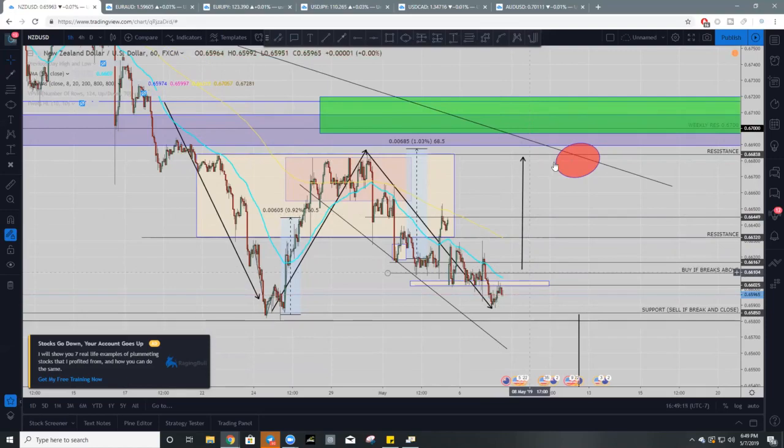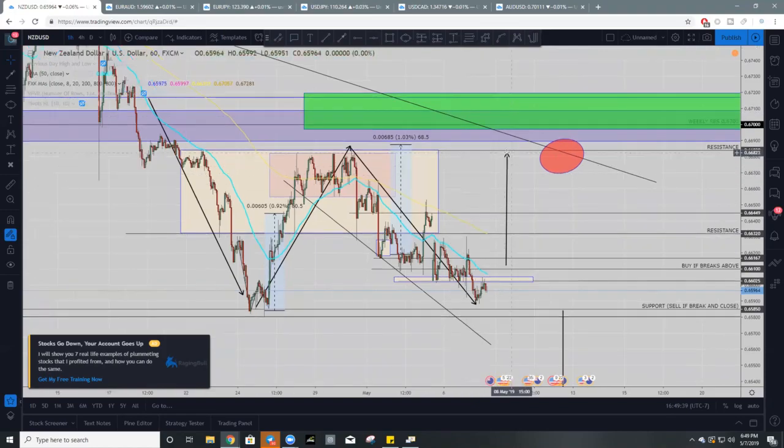0.66104. My targets: TP1 can be around this area, TP2 around this area, TP3 around this area over here. Typically I'm going to use price action targets, or something else like Fibonacci targets, or if I can see something else, harmonic targets, different things like that. But in this case, I'm going after those price action levels as some of my key target areas.